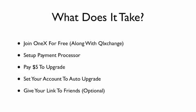Okay, the last step, that's optional. Once you join, you're going to have your own self-replicated website, your own personal link for people to join. Pass that same link out to your friends. Tell them to get in, pay their $5, and then to do the same thing. That's optional, but it's something you really want to do, and you'll see why later.